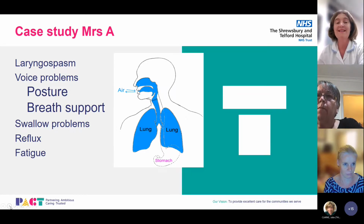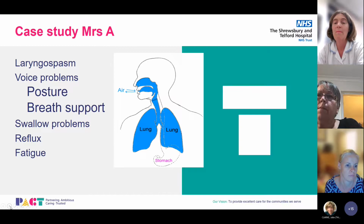When we first met, she had very shallow breath support, and I worked with her to establish good breathing patterns. When we got her back on her reflux medication, actually the whole of her upper throat sensitivity improved and her reflux control improved, and that all fed in. From the beginning, I worked with her to help her improve where she was at.